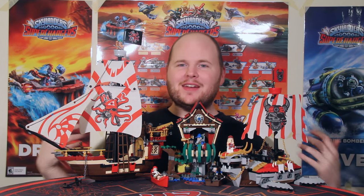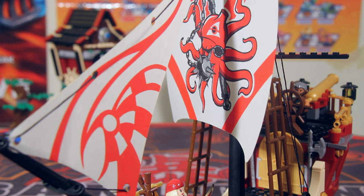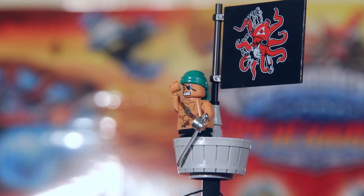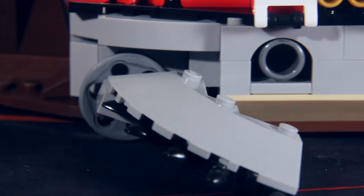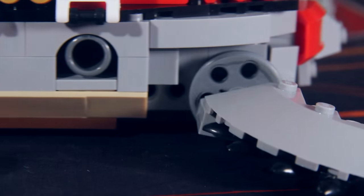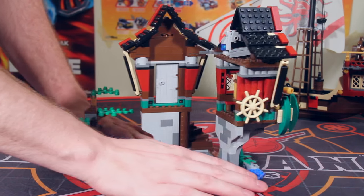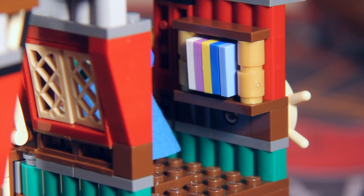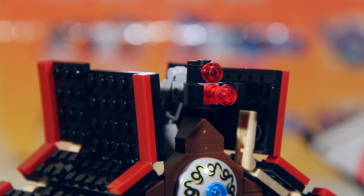These sets have so many interesting features to them, like they've got the actual rigged sails, they've got the crow's nest, the turtle ship has the mouth, and this incredibly good-looking walking action. Oh yeah, just look at that. Even Merlin's house has a bunch of interesting features. It's got a folding open gimmick, it's got these books, it's got the windows, it's got a death ray! Wait, why does Merlin's house have a death ray?